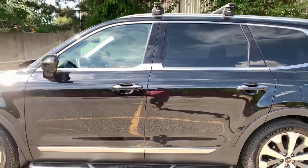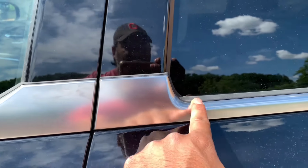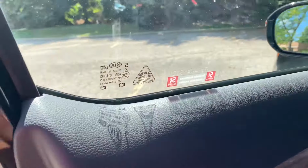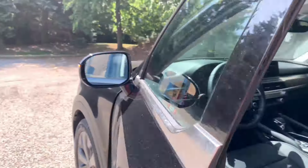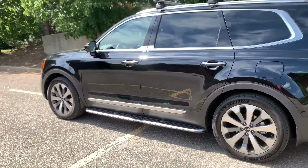Cool little quirk here is that the windowsill kind of goes up a bit and up and down, and interestingly, it also follows that same line on the inside. So pretty cool there.